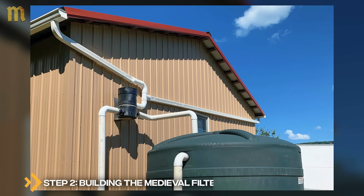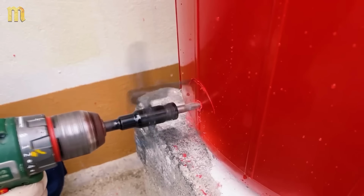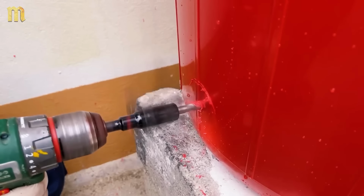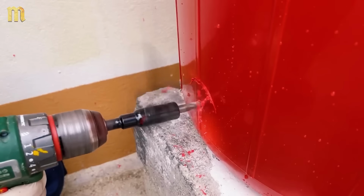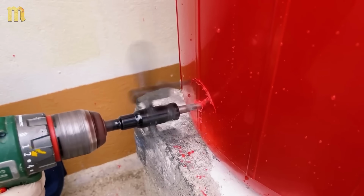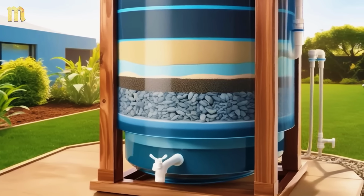Step 2. Building the medieval filter. This is where we really bring a piece of history into our backyard. Grab your food-grade barrel. Near the bottom, carefully drill a hole and install the spigot, making sure you get a watertight seal using the included gaskets and maybe some silicone sealant. This spigot is where our filtered water will come out.